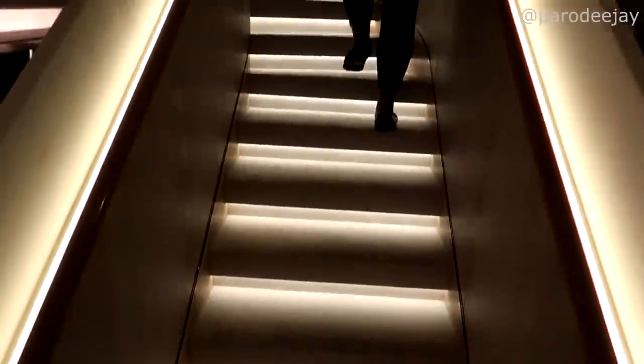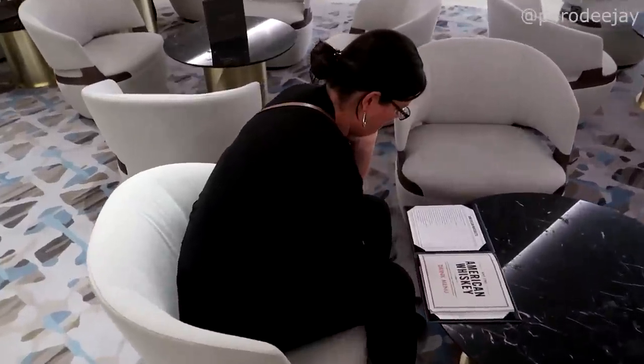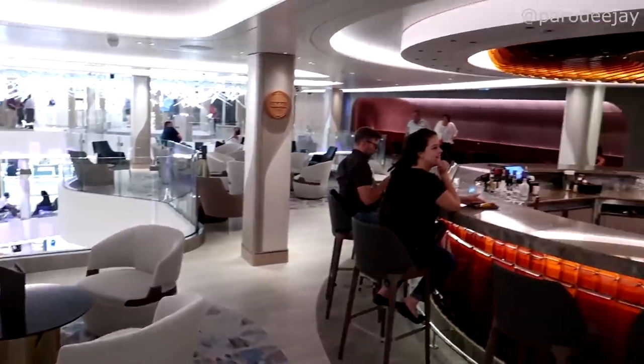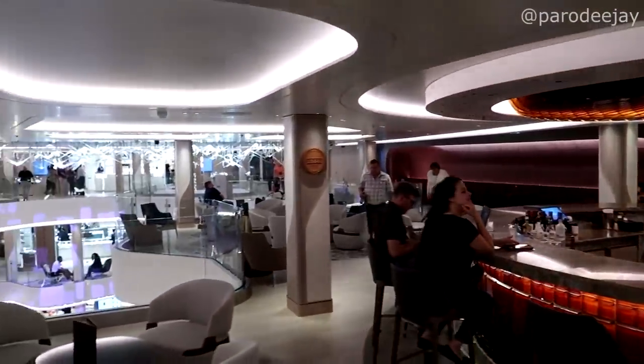Up to deck 8. Oh, they're fun stairs. I mean, they don't look that fun. At the top of the stairs is the whiskey bar. So, hey, you know what? They were fun stairs. Not going to be Dee's favorite place, probably, but hey, works for me.